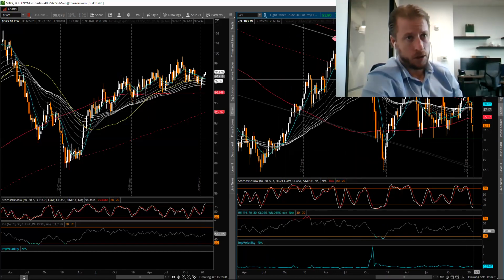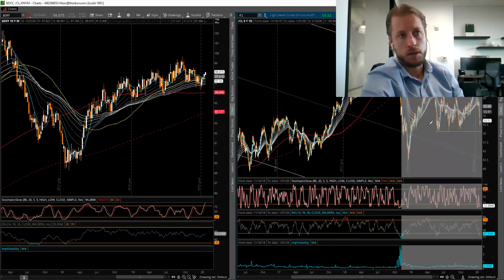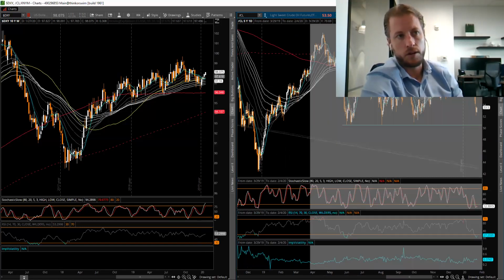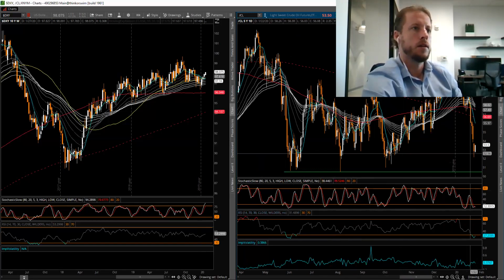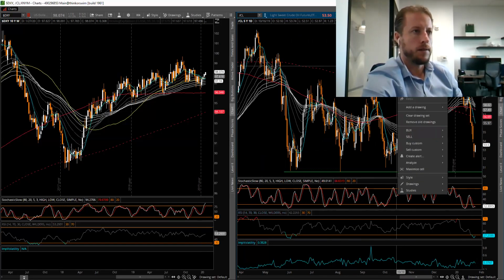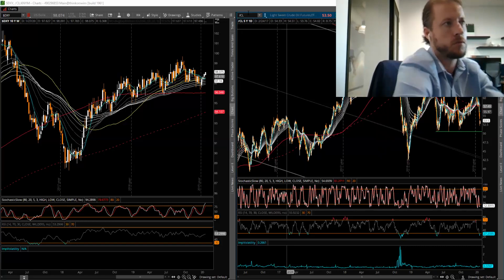Big levels in oil. We talked about, I mean, we called it. We get up here 62, 65. Maybe that was the peak. And this reflationary bounce, maybe oil is going to be the first to change direction and signal more of a deflationary move. That's exactly what happened. So that's pretty clear. The only other thing I wanted to highlight was the Russell and equities.